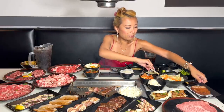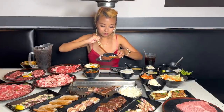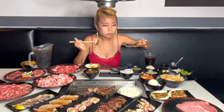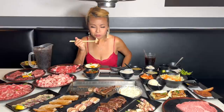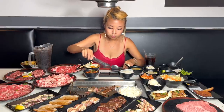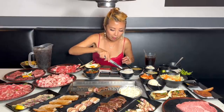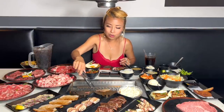Okay. All right, let's try out a piece of this tonkatsu as well. Some Japanese barbecue sauce and mustard. Mmm. Oh, that's good. Okay. And that's ready. I'm gonna let that cook more.